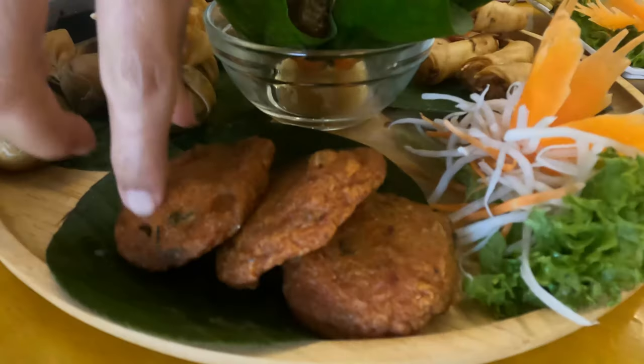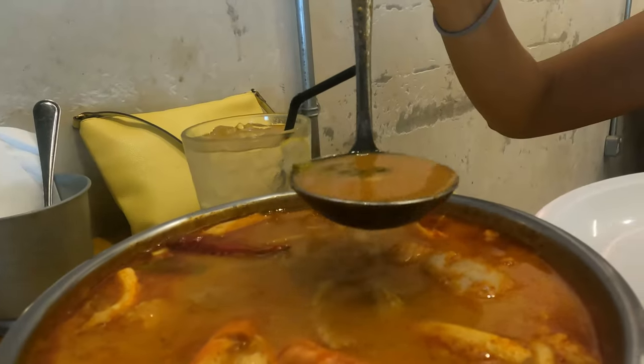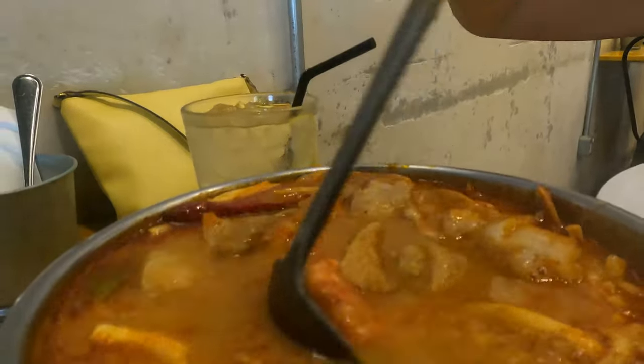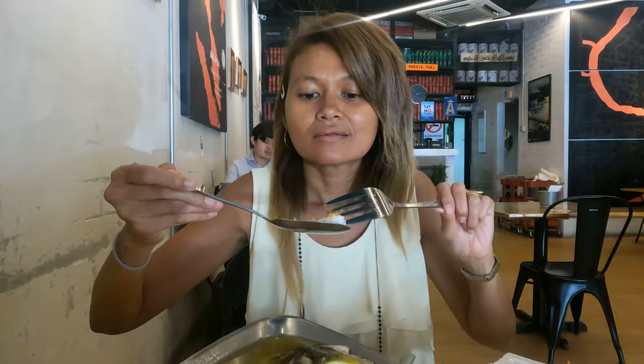Combination with Thai crispy spring roll, Thai fish cakes, money bag, deep fried prawn wonton, and min kam. Main course, we're going to have a tom yum. Spicy tom yum. Hot spicy tom yum in fire pot. Yeah, and we're going to have the fish. Steamed fish. It comes with chilies, garlic, and lime sauce.